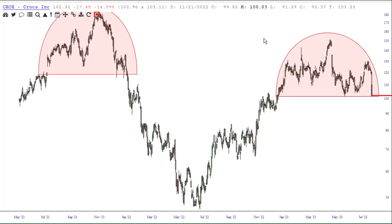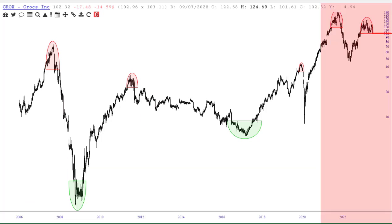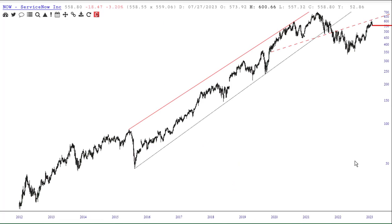Crocs, just a nice little chart here. We had earnings on Thursday, and it completed this pattern, and we'll see if it breaks below it. But yeah, it fell hard, about 15% drop for the day. Nice little parallel there, nice little analog.